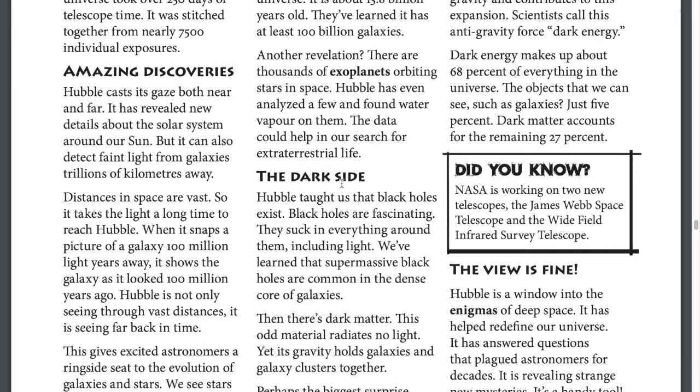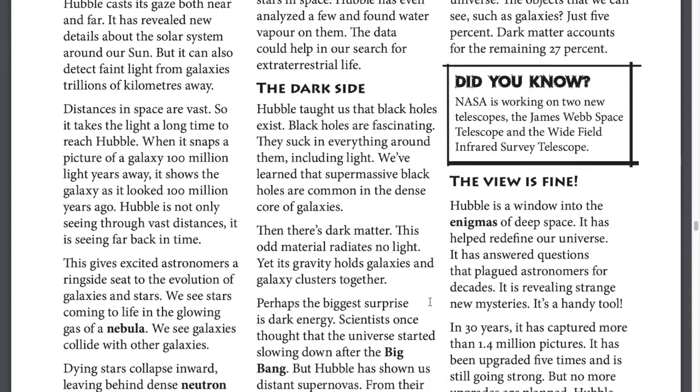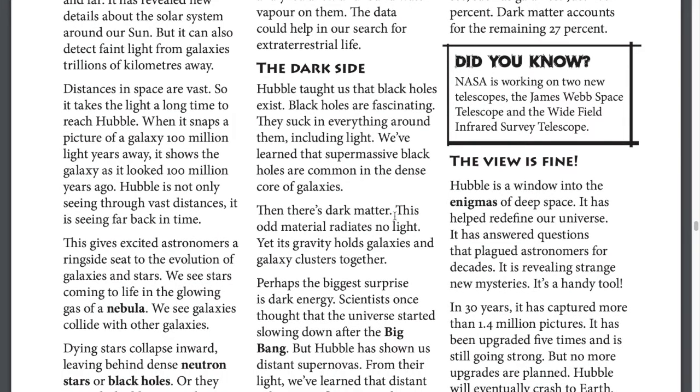The dark side. Hubble taught us that black holes exist. Black holes are fascinating. They suck in everything around them, including light. We've learned that supermassive black holes are common in the dense core of galaxies. Then there's dark matter. This odd material radiates no light, yet its gravity holds galaxies and galaxy clusters together. Dark matter is really weird. It's the opposite of matter, which is what everything is made out of.